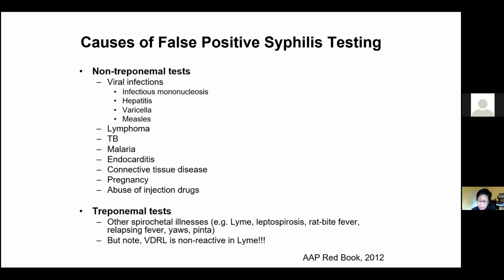Unfortunately, the other complexity as clinicians that we have is that there are so many things that can cause these titers to go positive, which have nothing to do with syphilis. So, for example, a whole bunch of viral infections, infectious mononucleosis, hepatitis, varicella, measles, sometimes those even cause positive antibody to cardiolipin, lecithin, and cholesterol, the RPRs and VDRLs. Sometimes non-treponemal tests are flagged as positive because you have a systemic disease like lymphoma, TB, or malaria diffusely, or endocarditis, or connective tissue disease. But at the end of the day, when you have a titer that's positive and a treponemal test that's positive, we go ahead and act on it because syphilis is one of the extremely treatable diseases.